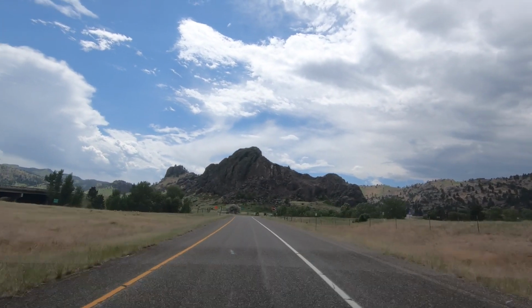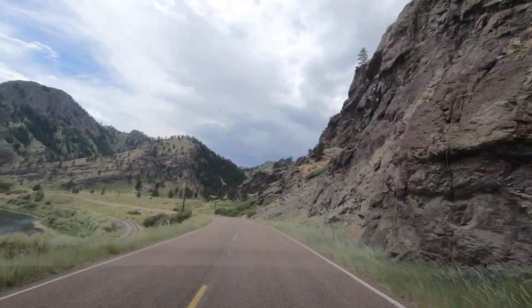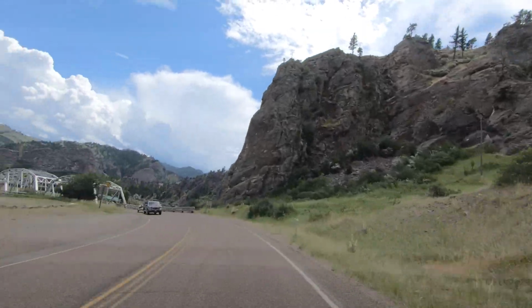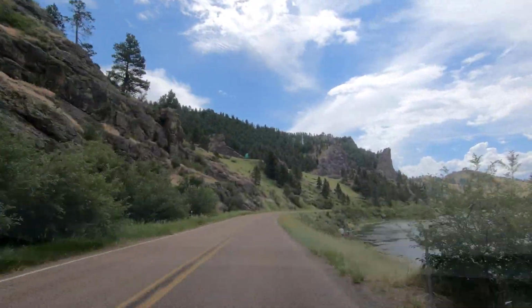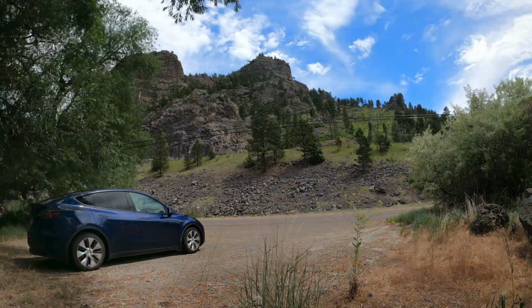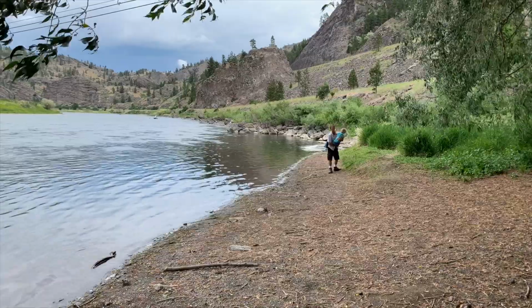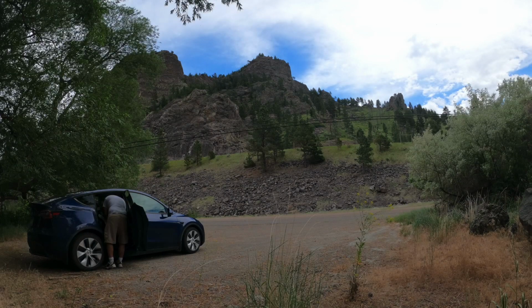As we drove through those incredible mountains again, we pulled off on a side road to get a little closer to the river. At one of the parking areas for fishermen, we got out of the car, walked down, and dipped Joan's feet a little bit. We were there for a few minutes until we started feeling sprinkles and figured we'd better stay ahead of the storms.